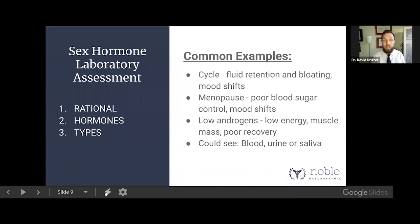And then low androgens. DHEA and testosterone, for both males and females, when they're low, are both associated with worse metabolism. That can be through poor energy and poor energy expenditure, so decreased metabolic rate, and also through the loss of muscle mass and the worsening of recovery. So exercise is not working the same way it was. That's one of the main reasons we like to support DHEA and testosterone.